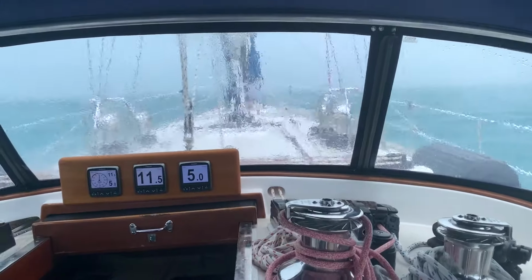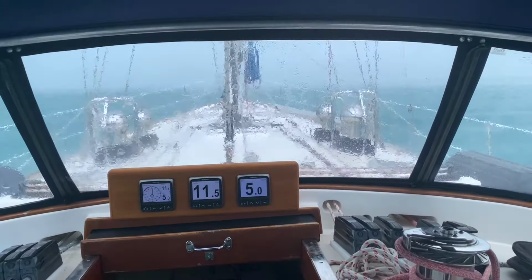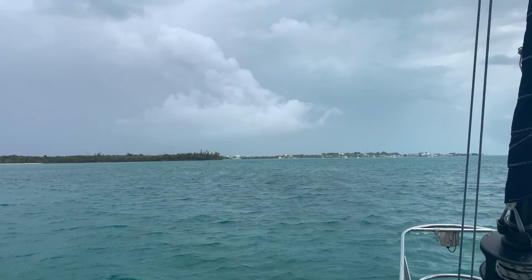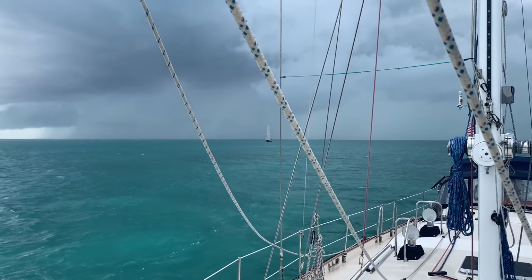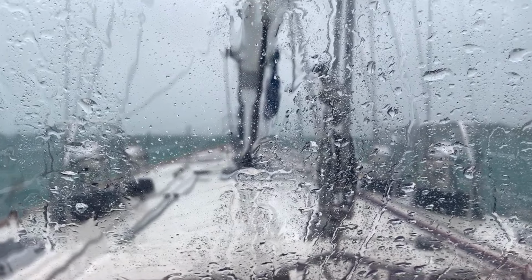Just what the doctor ordered. Wash the boat. Anchored off Green Turtle, looks like we might be in for some fun. What are we doing? We're waiting. Why are we waiting? For Mother Nature.